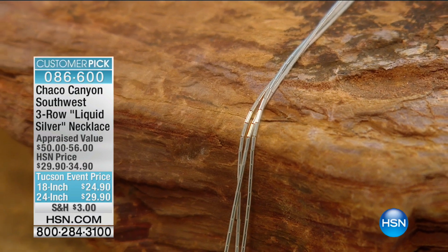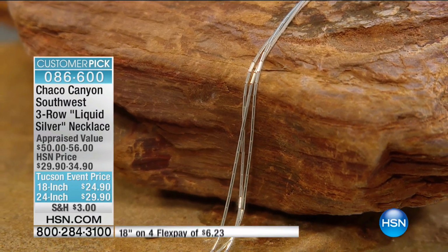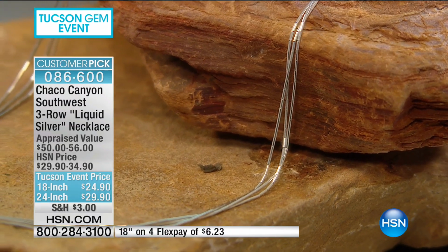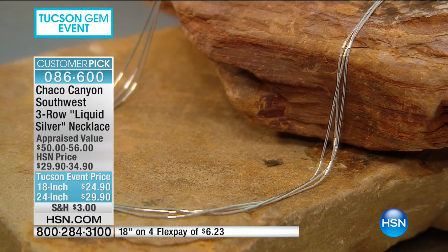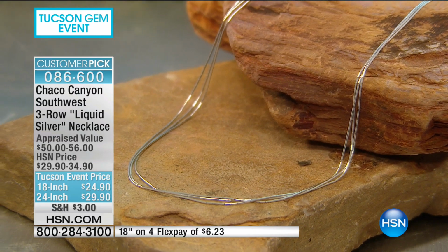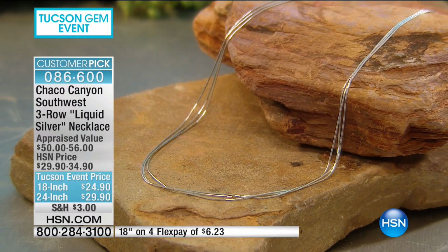We just showed you the double strand with the necklace that it came with. That's what you see as a starter strand. If you're ever out in the Southwest, you can find the double strand as a starter piece. What we're doing today is giving you a triple strand. This is the triple strand design, and the 18-inch is $24.90. Then we have the 24-inch, available at $29.90, and they're both available on FlexPay. Whether you wear these alone or with the gorgeous selection of pendants we have today, they all look great with the pendants. This is just amazing.